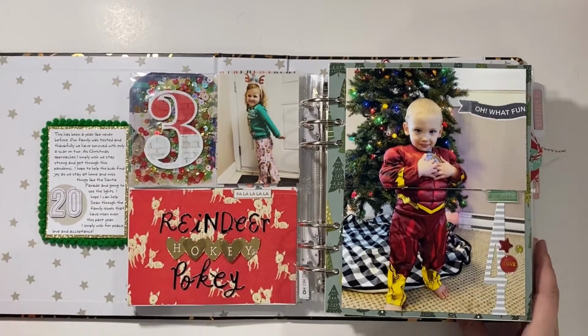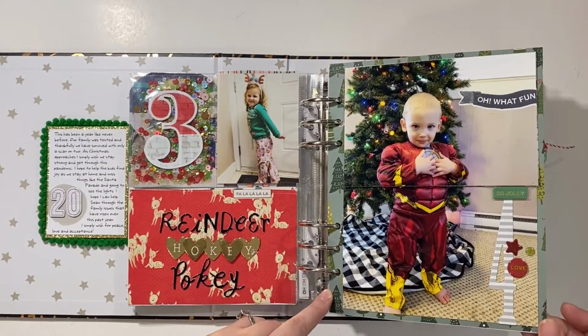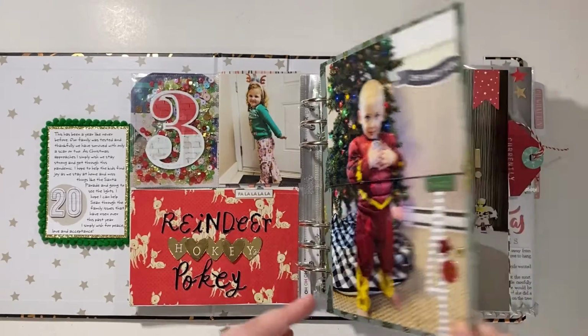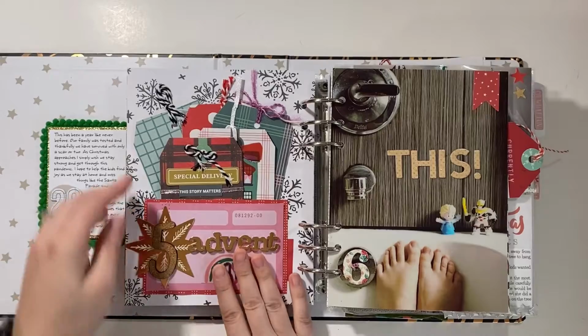And there's day 4 with a little bit of embellishing. It is backed on a piece of pattern paper so it's the same size as a page protector there, which I thought was really cute. And then day 5 talks about our advent calendars for the year.